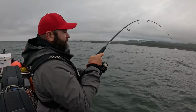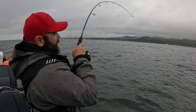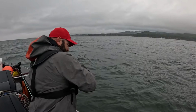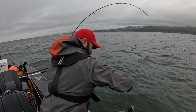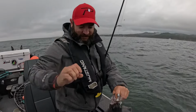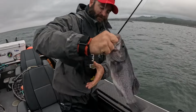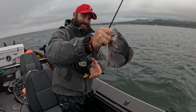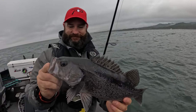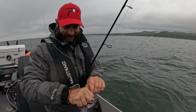There we go, finally. Got him. Feels like a decent one. Oh yeah. That'll work. Take that. Take that all day long. Look, just inhaled it. Oh man. Still got fired up. Beautiful looking fish. Some of the best eating right there.